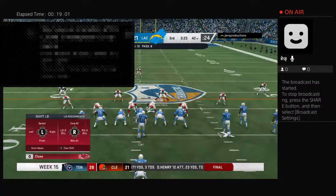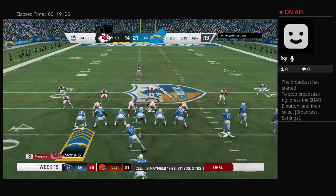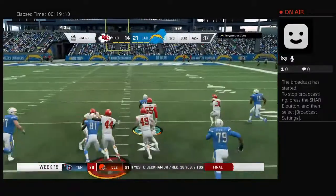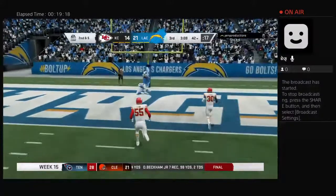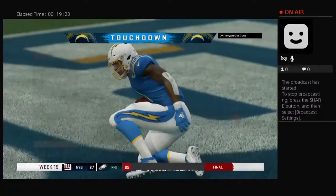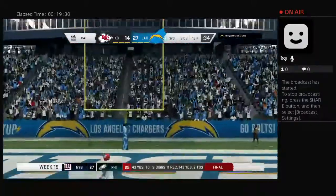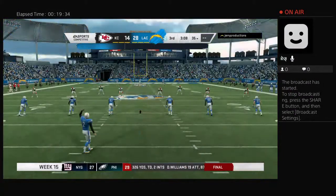After the pickup of 5, here's 2nd and 5. Here is Ekeler, and nothing but green grass here, middle of the field. Touchdown, LA. Austin Ekeler, his 21st touchdown of the season. For the Chargers, they're able to widen their lead. Extra point good by Prater, and the lead now up to 14.